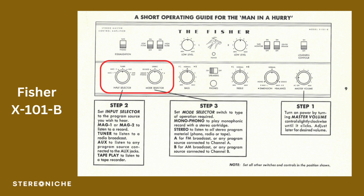But what I wanted to talk about first is the input selector here. And so, as you can see, it starts out with what we now typically talk about as phono 1 and phono 2, but this was mag 1 and mag 2, so mag cartridge, magnetic cartridge.